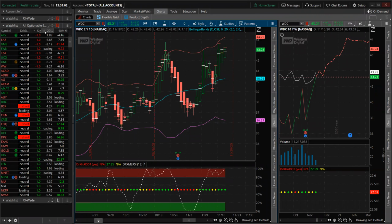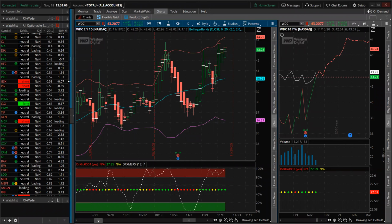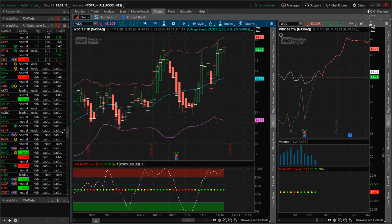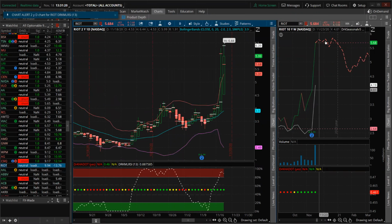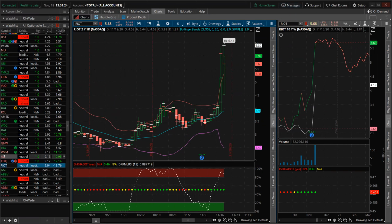Let me look at 20-day moves. Just going to sort by 20 and then move this down. I do like Riot at times, but it's a shorter term. Got to be careful with Riot. We've talked about that one.